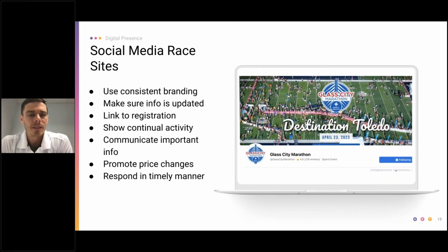So social media pages, again, this is something that Johanna on our team has helped me understand, is just like you and Charnel, is you have to take that banner image that you're using on your event website and put that same banner image and that same event logo and that same color scheme on your social media site, so that people see continuity between the two.